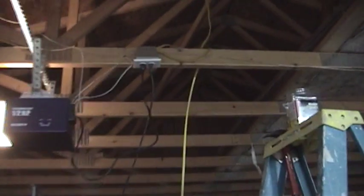Unfortunately, all my helpers have left me, so that pretty much leaves me to my own devices. But Furhead got all this wiring run before he did leave, and so I went ahead and hooked up the outlet, and as you can see, the garage door opener's live, so let's see if it actually does what it says on the tin. Certainly appear that it does.